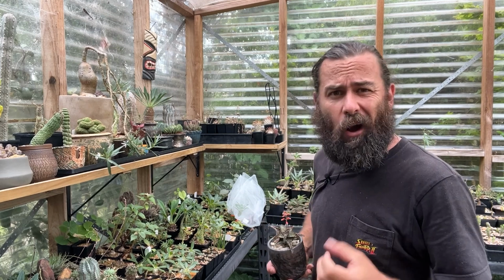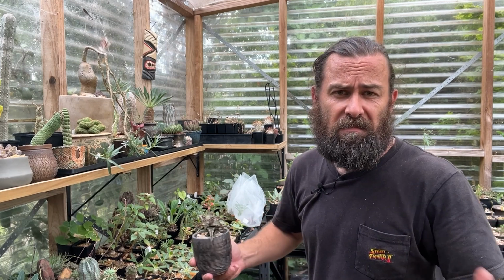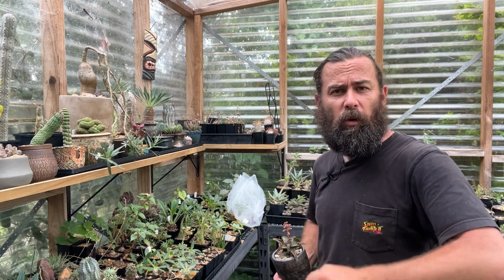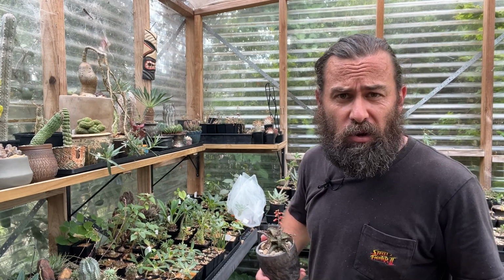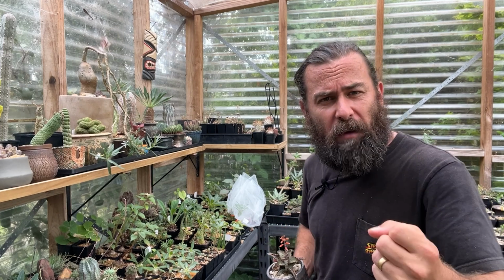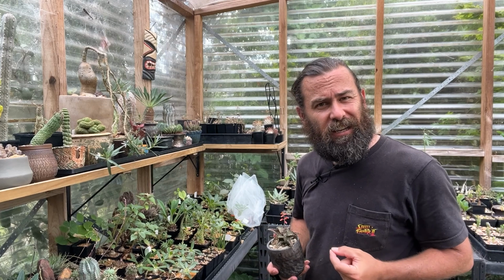When I say aloe, often the first and only plant species that comes to mind is aloe vera, that remarkable medicinal wonder plant that we can use to treat burns and cuts and you name it. But the aloe family is so much broader and diverse than just that one particular species.